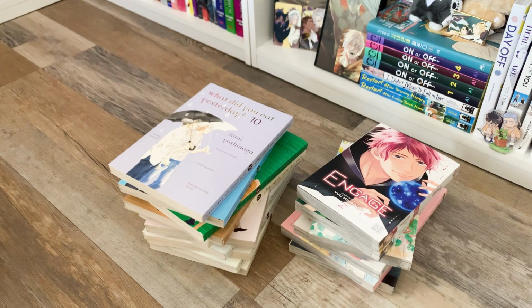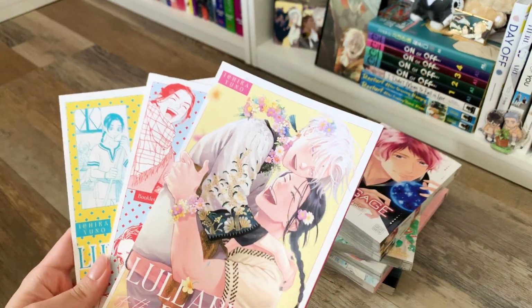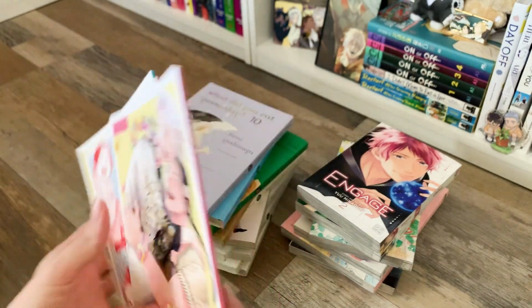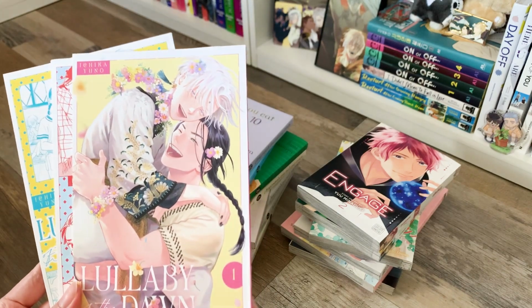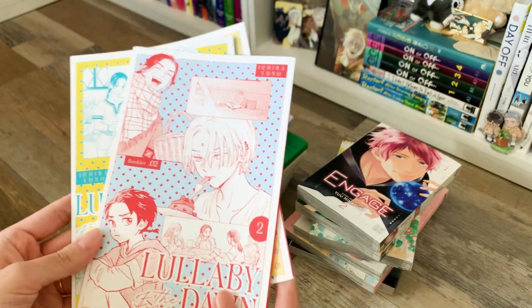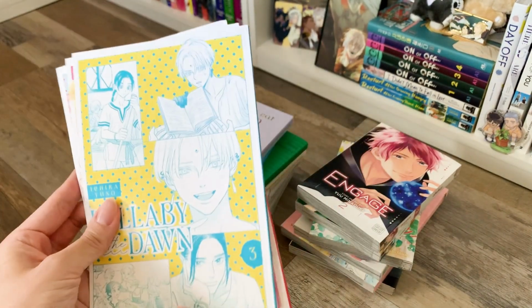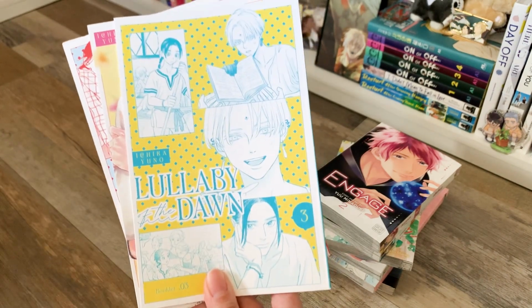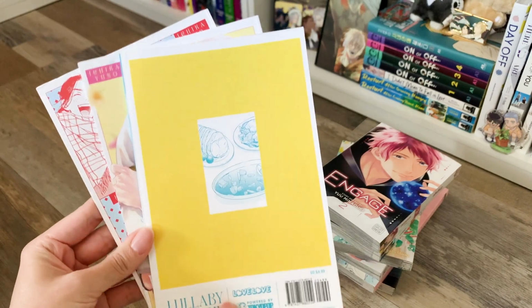The next couple items were gifts from a friend who went to Anime Expo and picked up a few things for me. So I was really surprised. She sent me a little care package and included these 3 booklets from Lullaby of the Dawn. So booklet 1, booklet 2, and 3. And these were a new release from Tokyo Pop that they revealed at the Anime Expo.